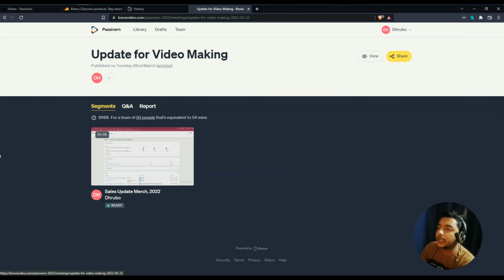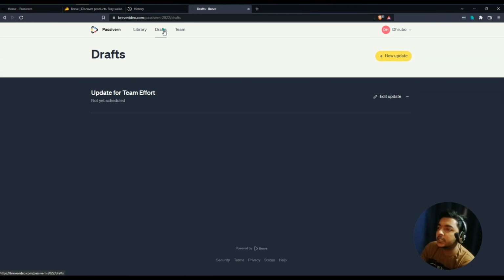And if you create any update and don't publish, your updates will be saved in this draft section. See, if I go to this draft section, I have created this update for team effort and I haven't published it, so it's saved in this draft section. So your update will not be missed.